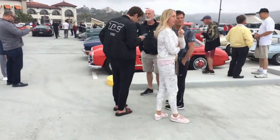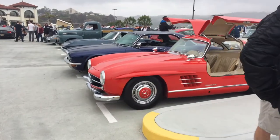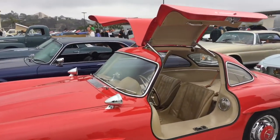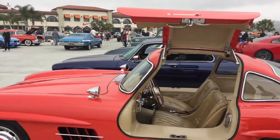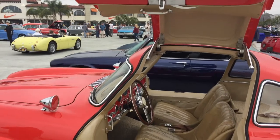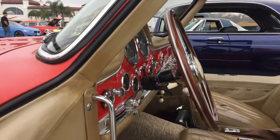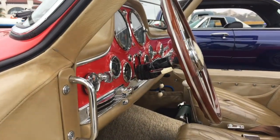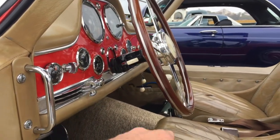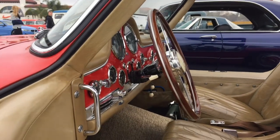So we're moving down through here. Beautiful Gullwing Mercedes. Check that out. Such a great looking vehicle. Just love these Gullwings. Of course, we talked about this before. The steering wheel actually pivots and tips down underneath, so you can get in and out of it. Because of course, it'd be pretty difficult to get your legs down underneath that.